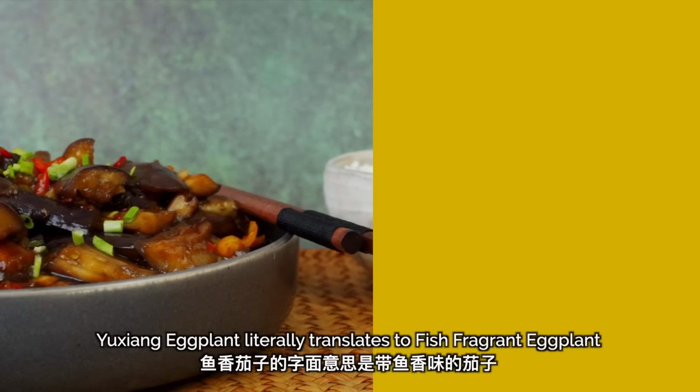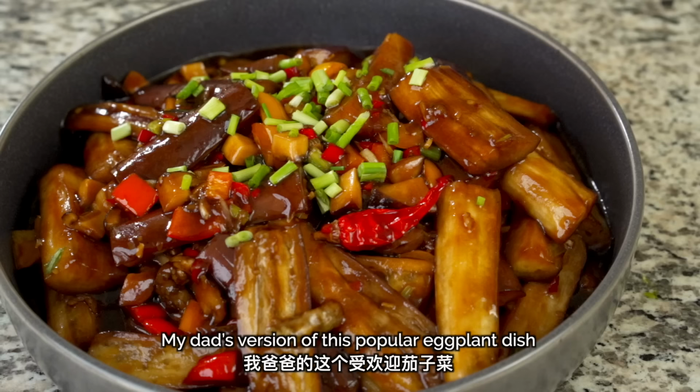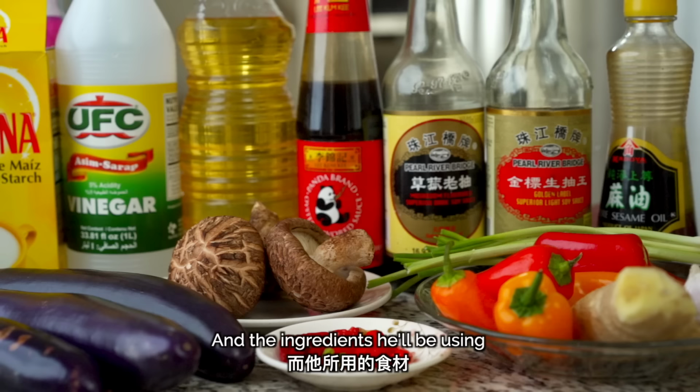鱼香茄子 literally translates to fish fragrant eggplant. Yuxiang is a famous flavor profile from Sichuan province, home to one of the 8 major styles of Chinese cuisine. My dad's version of this popular eggplant dish not only celebrates the essence of the Yuxiang flavors, but it's healthier and less oily than what you typically get at a restaurant. And the ingredients he'll be using are generally more accessible to families like ours that aren't surrounded by Chinese markets.